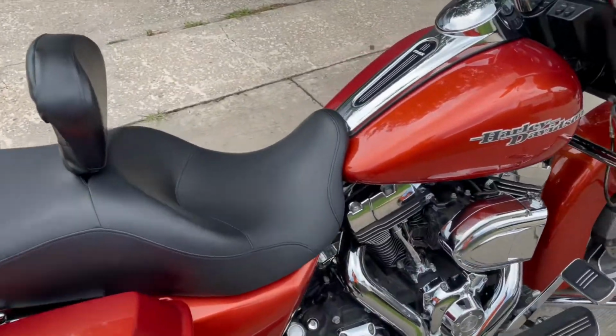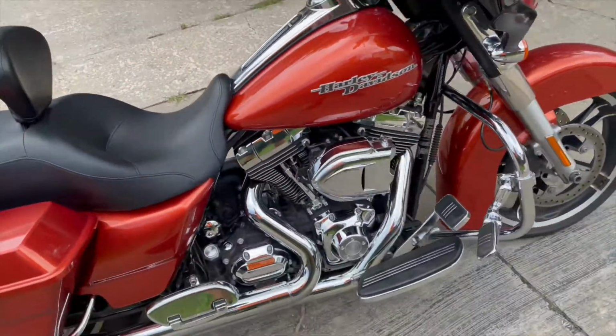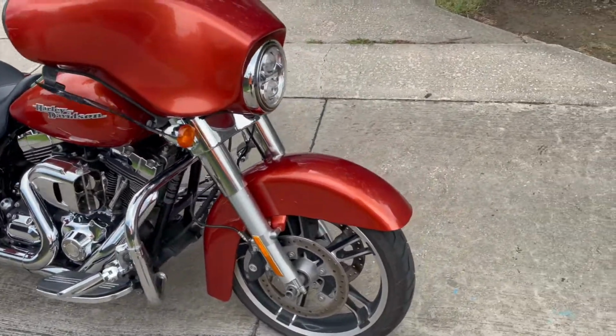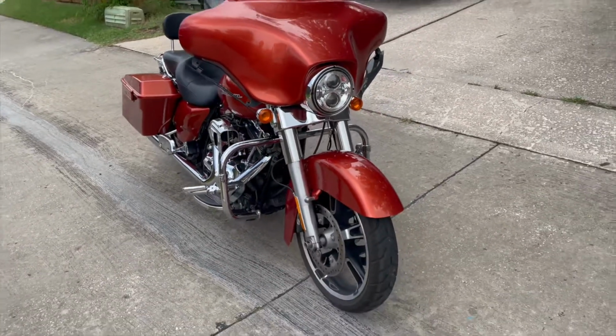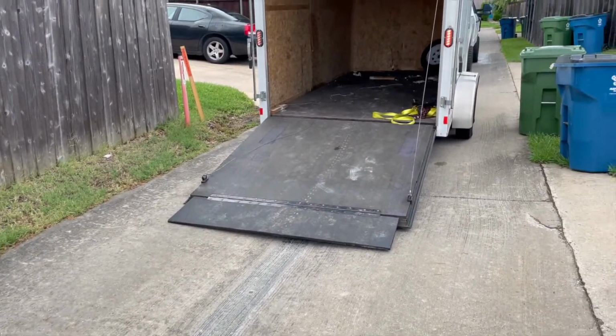They've had a tuner on this. They also added these bags up top. It's just a nice bike, man. Beautiful. This thing's book increased by like 15 or 1600 bucks over the last I don't know, 2 days. So it's pretty impressive. So we're gonna put it in here and probably keep it in there for storage until we take it to sell it.